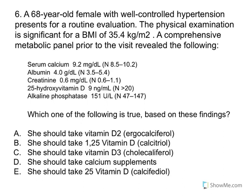The answer here is vitamin D3. So I wanted to keep this question in here because it's actually a great example of why it's important to do multiple years of the in-training exam. This was a 2018 question, and the answer was vitamin D3.